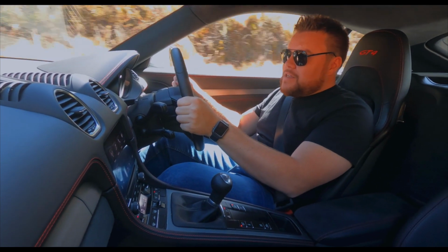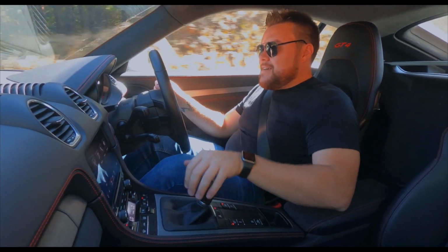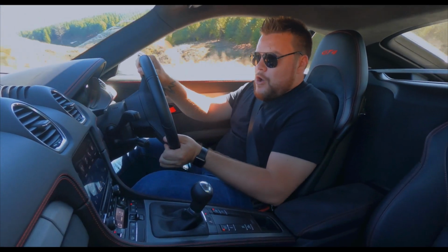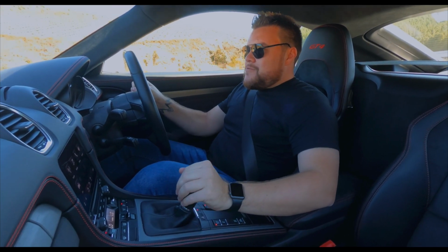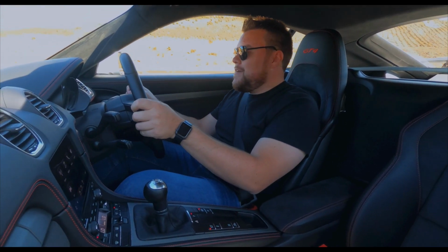In an auto car, it's easy. Every gear feels the same. It's a flick of a paddle. Over here, it's calculated. On the brakes, gear down, turn in, auto blip providing me with aural sensation. It just... What a sound. What a car.